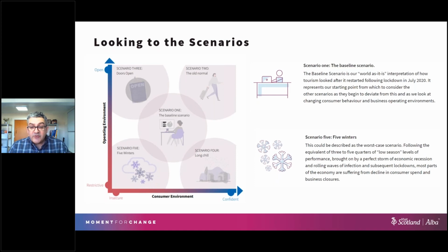The other scenario we looked at when we were doing the workshops, and we were doing these workshops from the start of this year up until March of this year, was one called the 5 Winters scenario, and this was best described as the worst case scenario, and it was the equivalent of 3 to 5 consecutive quarters of low season.